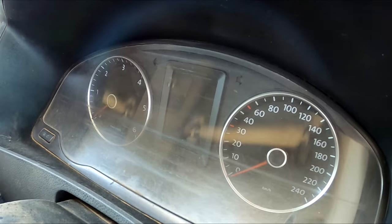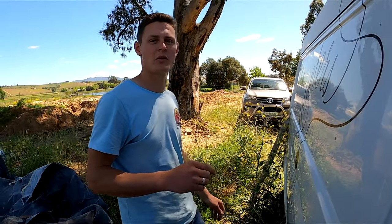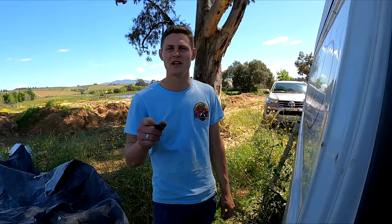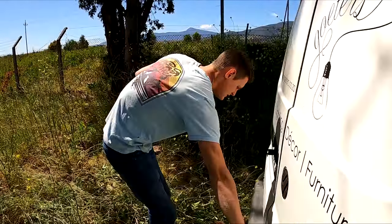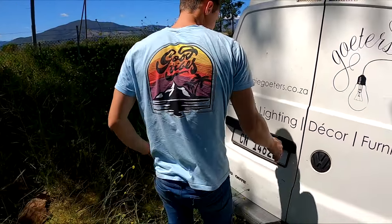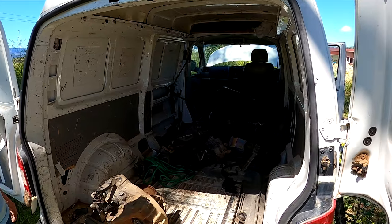I'm interested to see what's on the clocks. We don't have a battery now, but we will power it up soon. Maybe in the comments they can guess. This could make a nice camper. I think you can go double story in here.